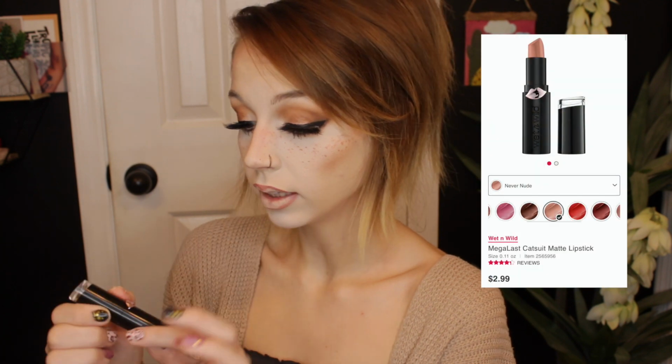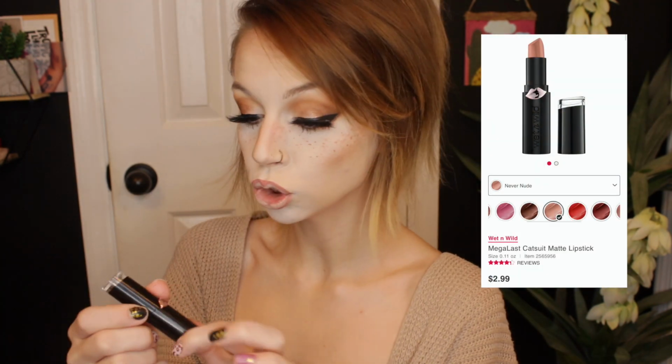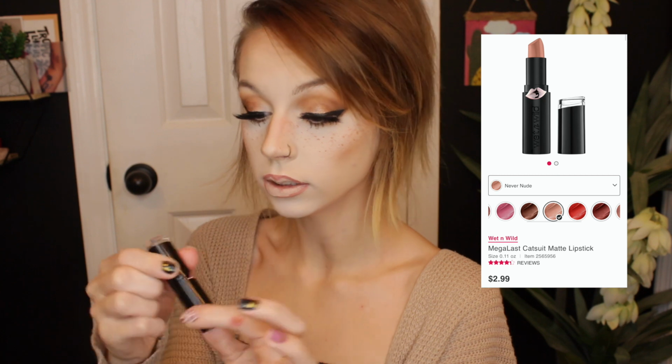This is a retractable lip liner, so you don't have to sharpen it. It was very creamy. I liked it. Looks pretty. And I also purchased one of their Megalast matte lipsticks. The packaging on this is so pretty. I love the cute little heart detail on it. I got this in the shade Never Nude. Very cute color. I like it a lot.